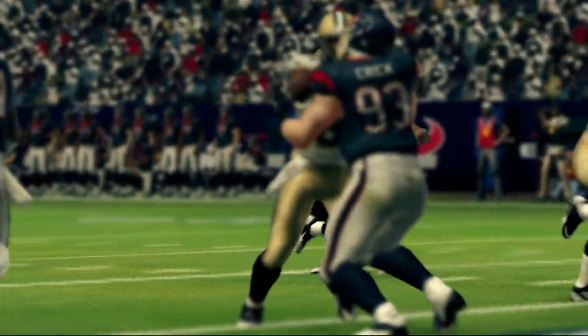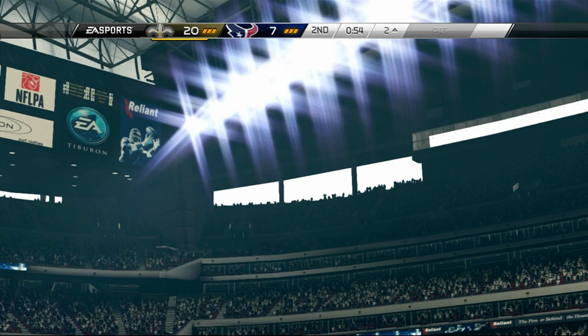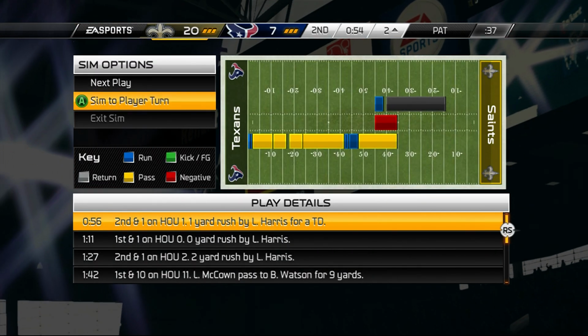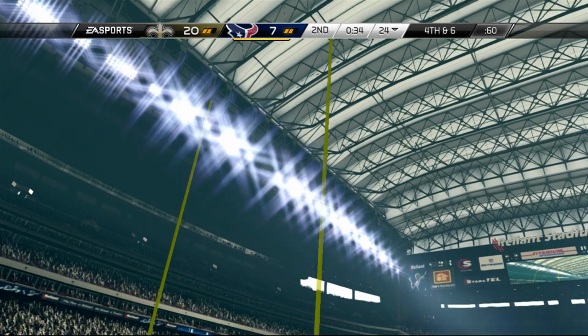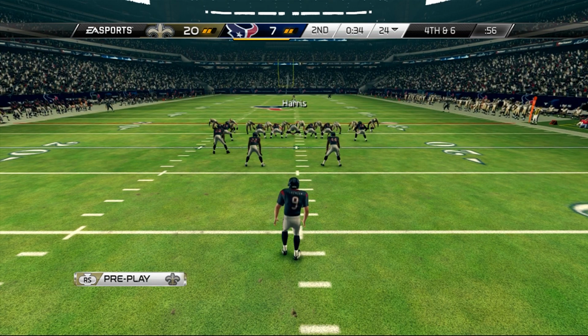Well, when the offense goes in there and scores again to increase their lead, it's got to give a lot of confidence to the defense. Now can they go out there and do their job? Should be a routine punt.